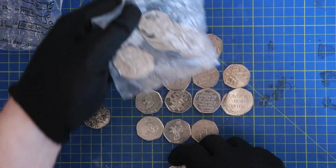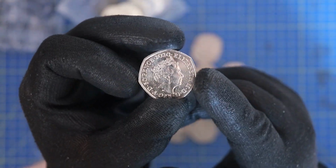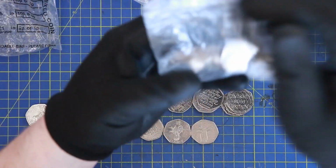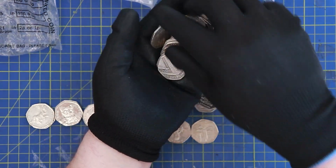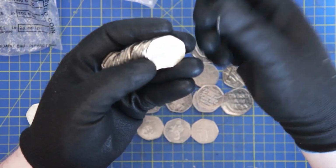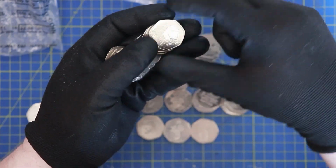Okay, last bag, but did just find a 2020 in that last bag, and that is another Brexit. Come on, Shield. 2020 Shield, where are they? Where are you? Where art thou? Yeah, last bag. Shields. Oh, there we go.